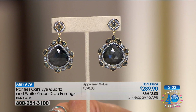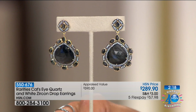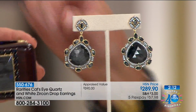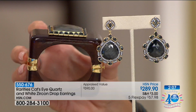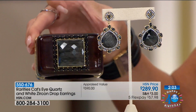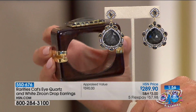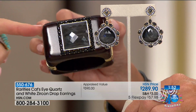So have you done the cat's eye before? No, I've never done cat's eye before, and we have 2 cat's eye pieces today. So I'm not supposed to show you everything at once, but I'm going to, because I want you to see as I explain what cat's eye is. Can you hold that up? Sure. Okay, cat's eye is a form of quartz. We know quartz is one of the most plentiful gemstones on Earth. We know that quartz is as strong as a rock, literally, and cat's eye is a limited, more rare type of quartz, because what you get is literally the effect of a cat's eye.